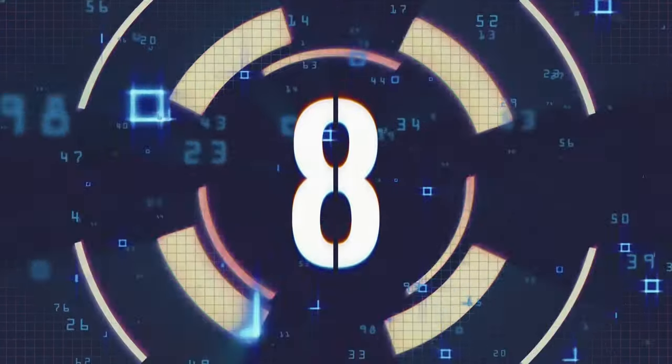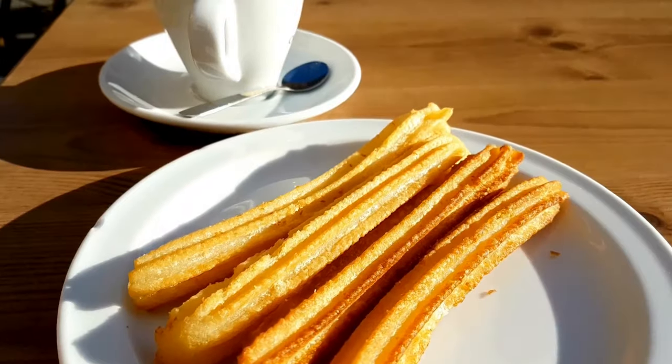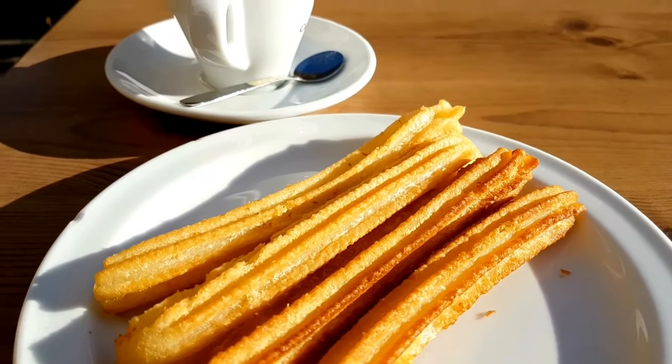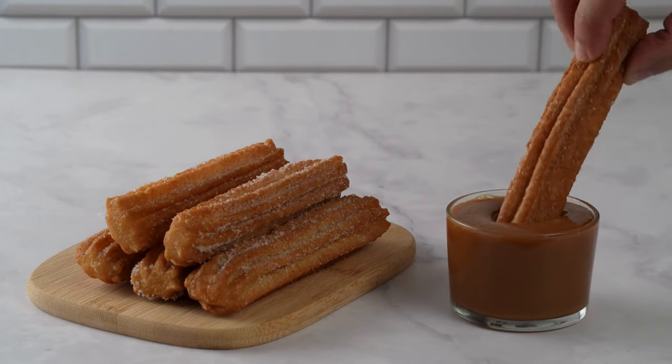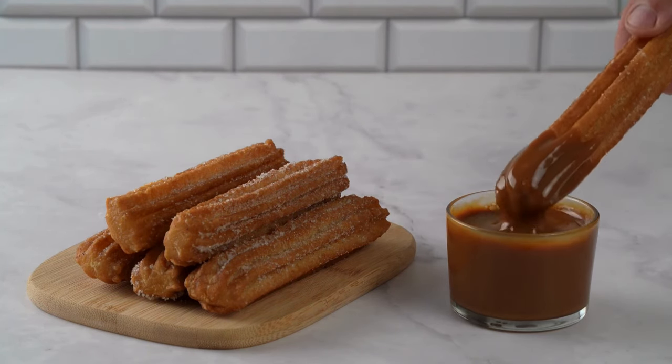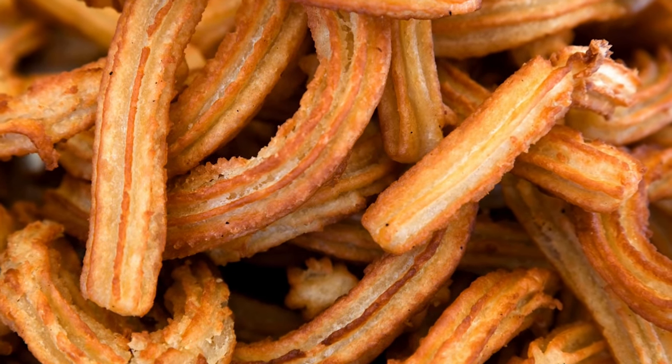Coming in at number 8, we have churros. Although churros originate in Spain and Portugal, they have also become a popular snack here in Colombia and in other Latin American countries. These fried dough snacks can sometimes be filled with a chocolate sauce or arequipe, and they also are made with a sprinkling of sugar and cinnamon. Be sure to give them a try.